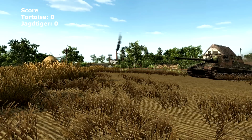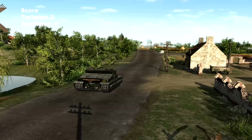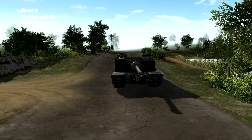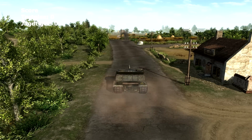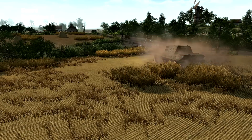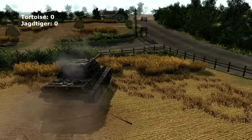Both tanks extremely heavy. I think the A39 might be slightly heavier, 73 ton. The hunting tiger, 71 ton. So A39 gets the first shot off in round one. Jagdtiger returns fire.